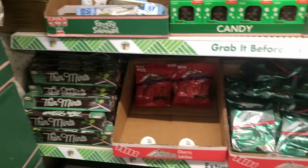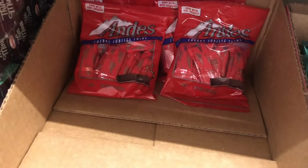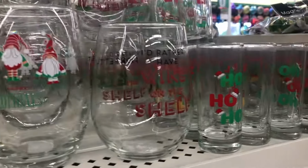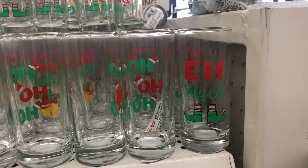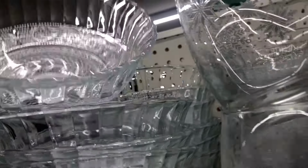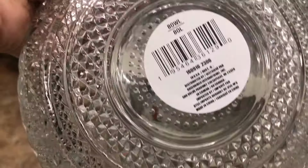Do you guys do any Christmas parties? Oh, look, they have these little mints too. Those are great for like gift baskets. You guys, look at these little gnome glasses. Aren't those so cute? And they have a couple of these ones, elf-sized. I like that. That's funny. And then look at these glasses with the snowflakes. So pretty. And then look at this bowl. It is made of glass. It's very nice. You could put candy in there. Look at that. It's even got a little pattern on it.